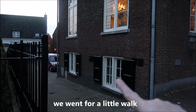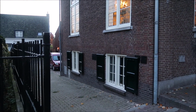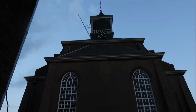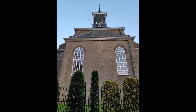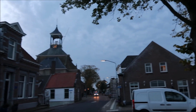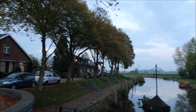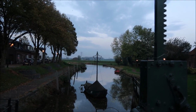So that whole thing, that window and that window, that's our room. That's huge. So that one, every hour. And this is our room. This is the door to our room. Oh. This is awesome.